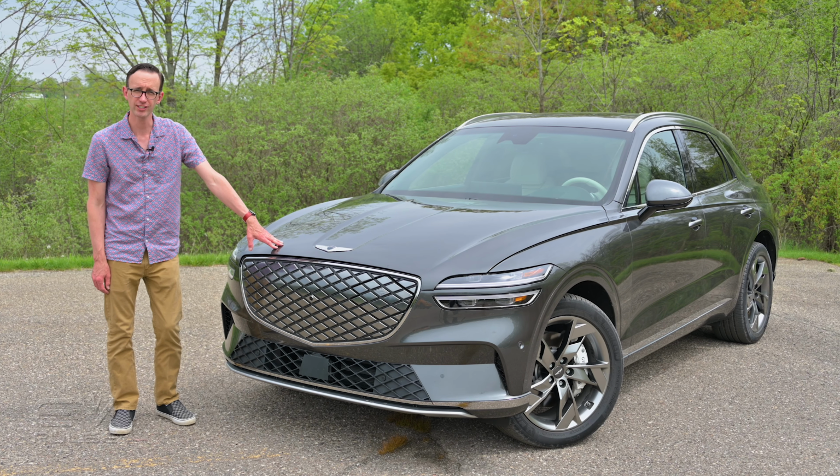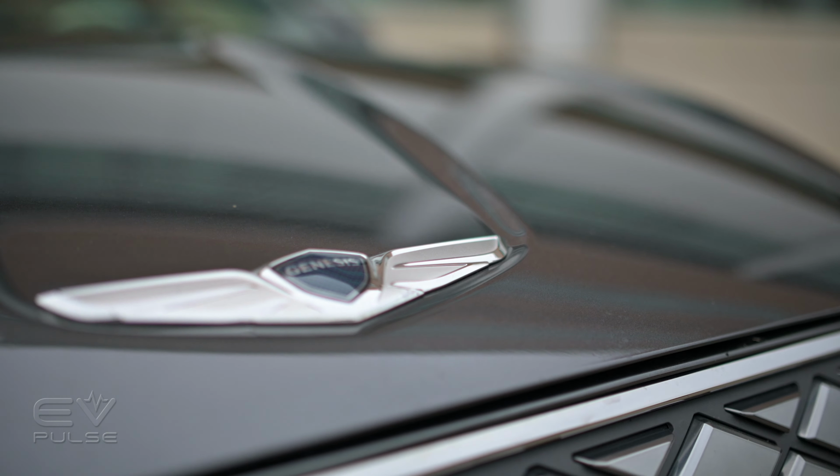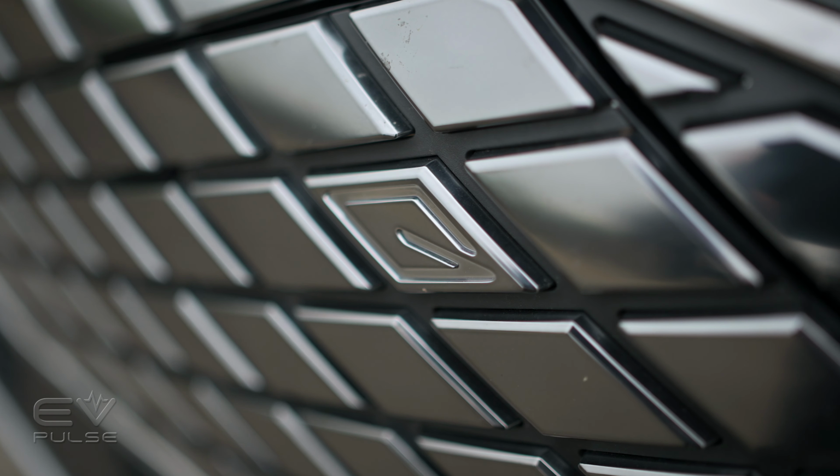If you're shopping for a luxury EV, you have plenty of choices, but few of these vehicles offer everything that the 2023 Genesis Electrified GV70 does. This is an extremely well-rounded SUV, even if it does have one not insignificant weakness.